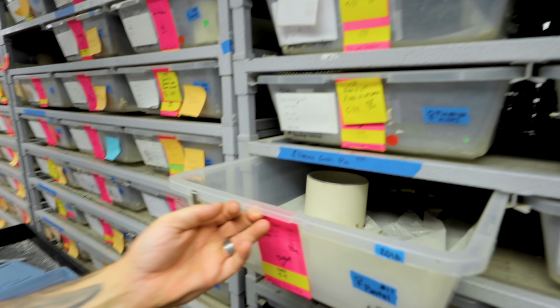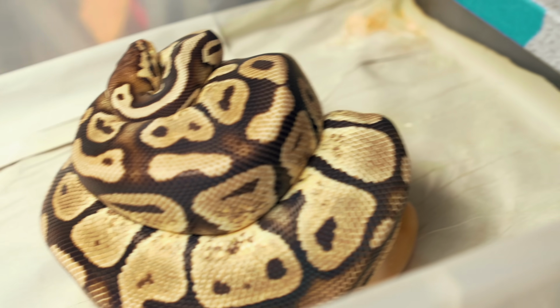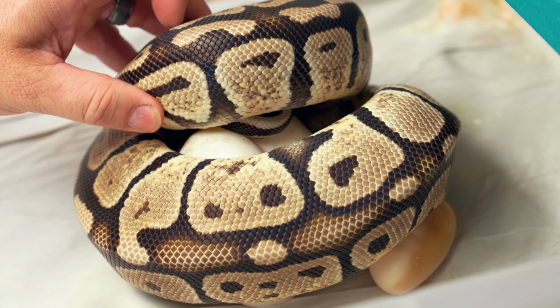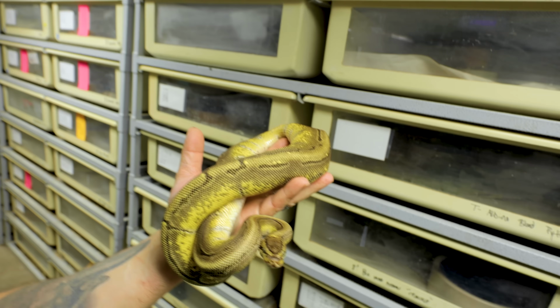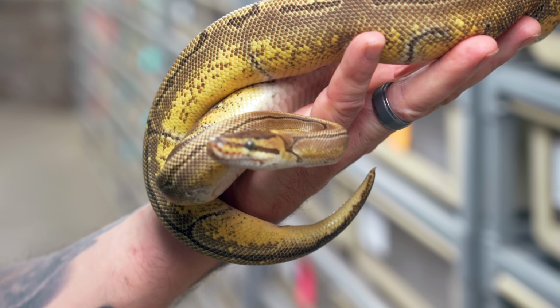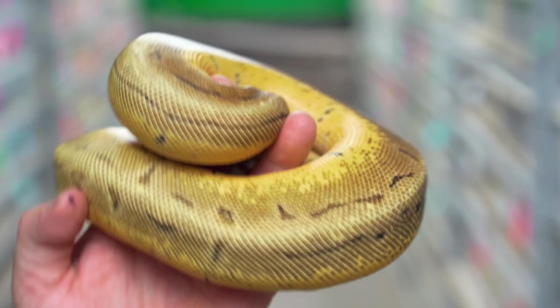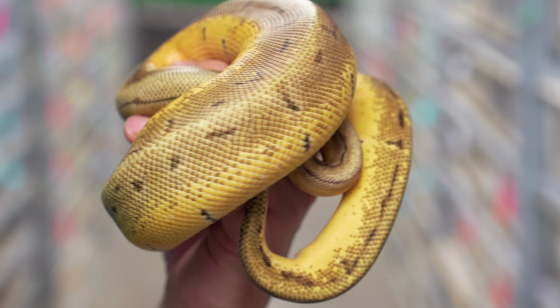And this next clutch is actually just a pastel female. Looks like she's laying on a beautiful clutch of eggs. Yeah, it looks really, really good. And she was actually bred to this extreme Enchi pinstripe. The extreme gene, the Enchi, and the pinstripe mixed together, amazing. And then you add the pastel, and you can get a lemon blast extreme Enchi pinstripe, which is absolutely ridiculous.